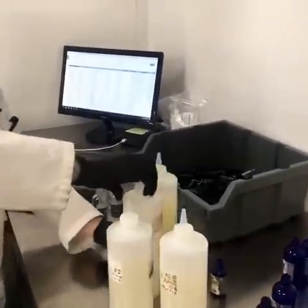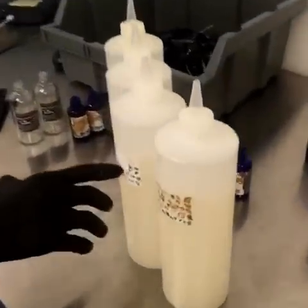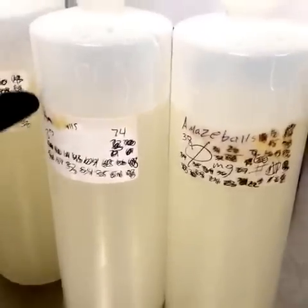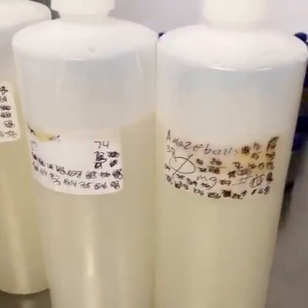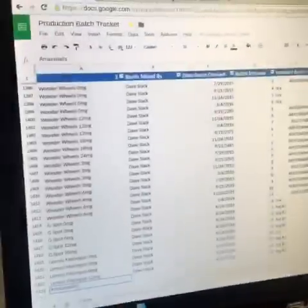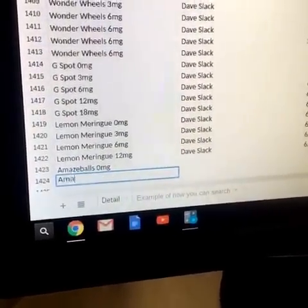Next step is I bring them over here and I track them in the computer. So if you look up here on the 3, for example, we're on batch number 74 now. That means that I've done this process with the 3 milligram batch 74 times. So I'm going to come here to the computer, and we're going to track every one that I just made here.